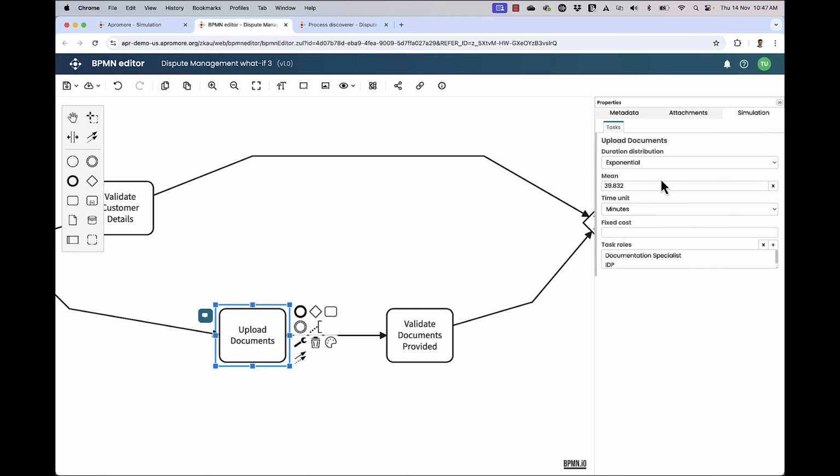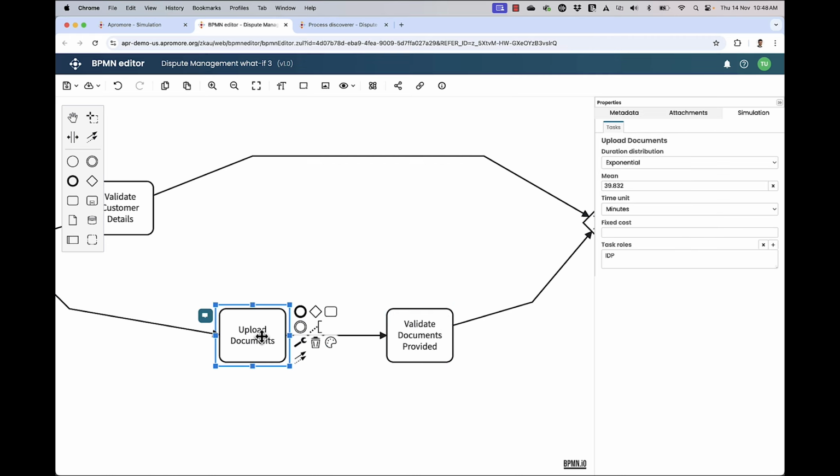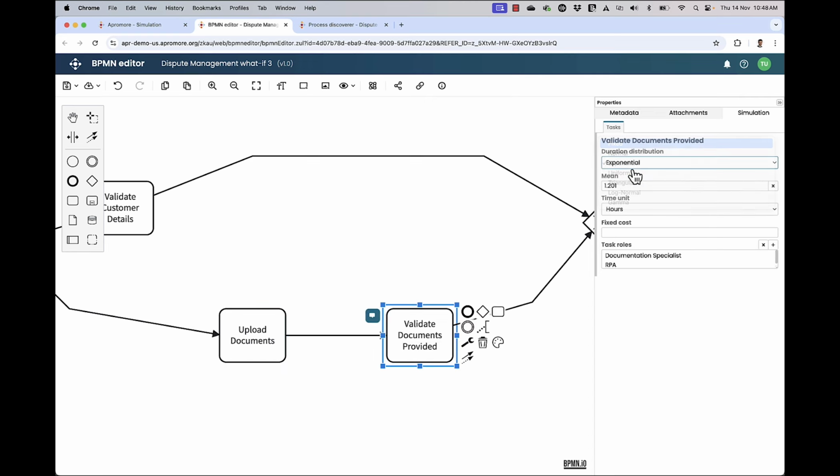So now the last step is to change the allocation of resources for these two activities. They are no longer going to be performed by a documentation specialist, and they're not going to last 40 minutes for upload documents and 1.2 hours for validate documents, but a fraction of that time, given that now they're going to be executed automatically by the bots. So I can set the duration to fixed, assume 2 minutes maximum per each activity, and as I did for upload documents, in validate documents provided, I can remove the documentation specialist so that I can leave this activity only to the RPA bot.